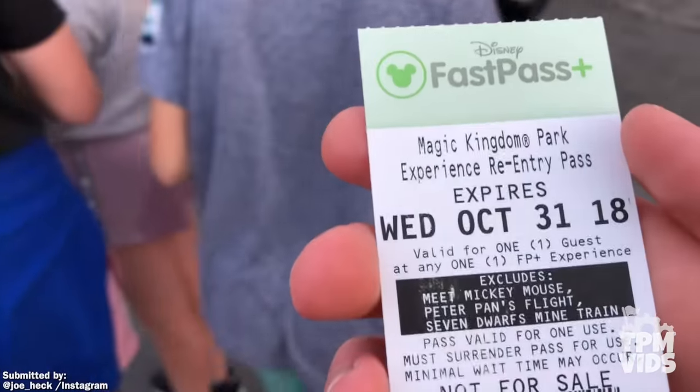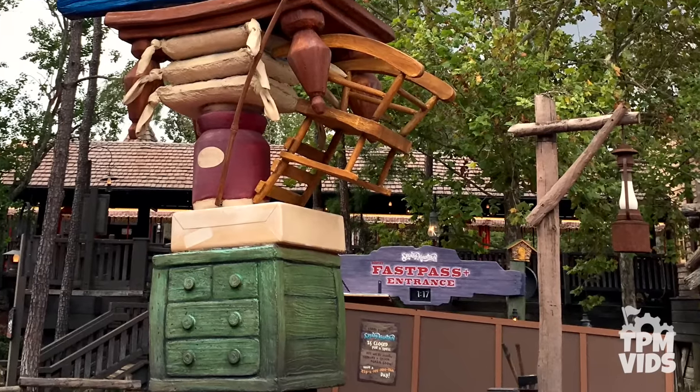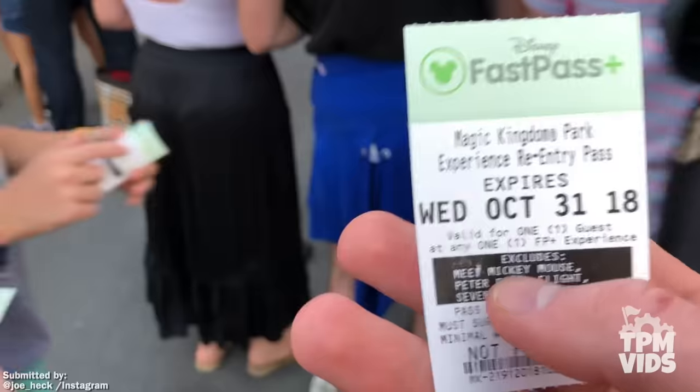Remember when paper fast passes were still a thing? And remember when it was actually still called fast pass? Ah, the good old days. Talk about a blast from the past.